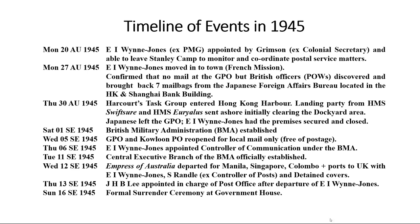The initial problem in those days, the reason it was free, was primarily associated with currency. There was no currency in Hong Kong apart from the Japanese, which they didn't want to use. 6th of September, Wynne Jones was appointed Controller of Communications, and the Central Executive Branch, BMA, was officially established on the 11th.